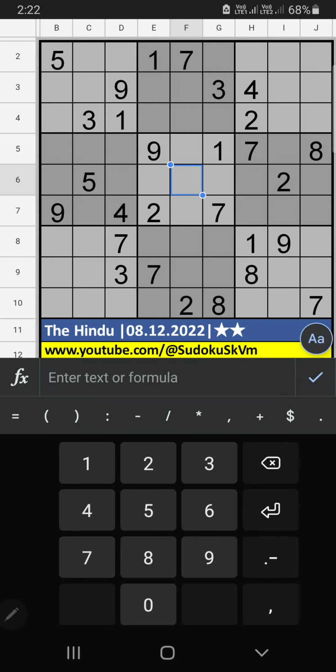Welcome to Sudoku Skill. I'm going to solve the Hindu newspaper Sudoku puzzle on December 8, 2022, 2-star Sudoku.